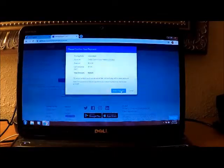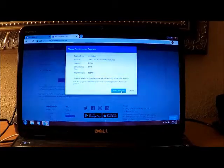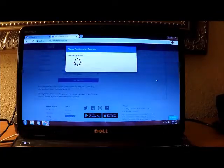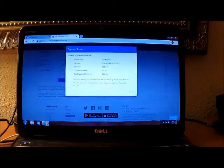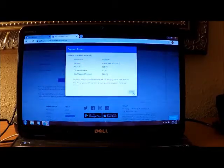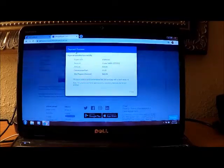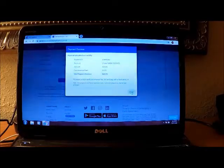So let's go ahead and make this payment. Okay, they're charging me $1.05 to make the payment. I didn't know that was coming, but that's all right. This is not expensive, and if it boosts my credit score, then I'll be happy. Okay, so the payment success. Payment submitted successfully.